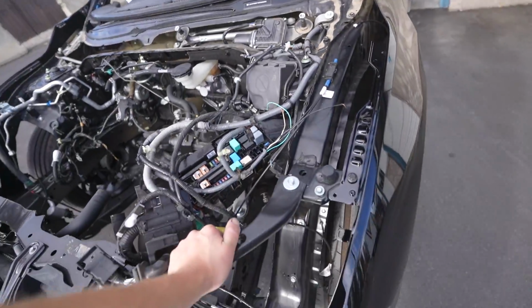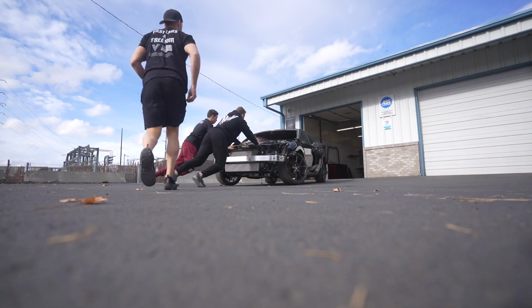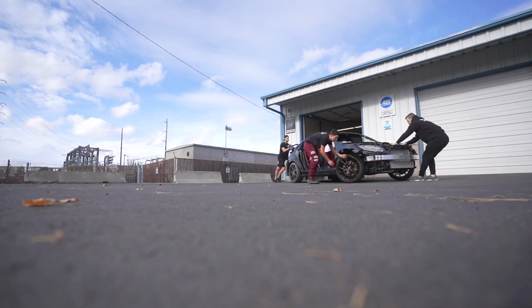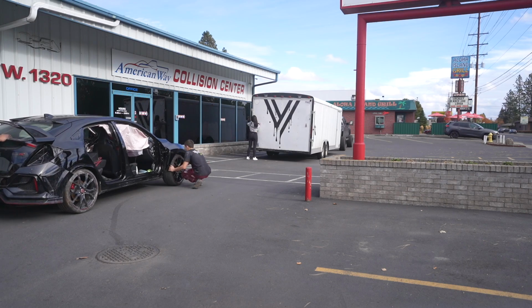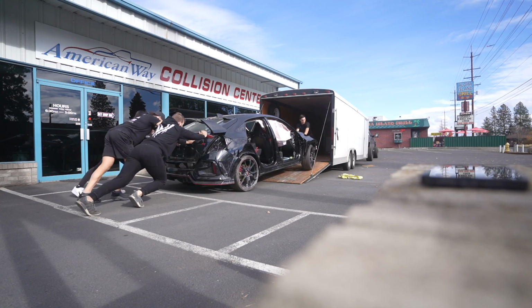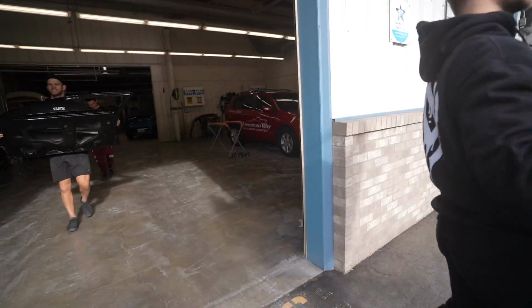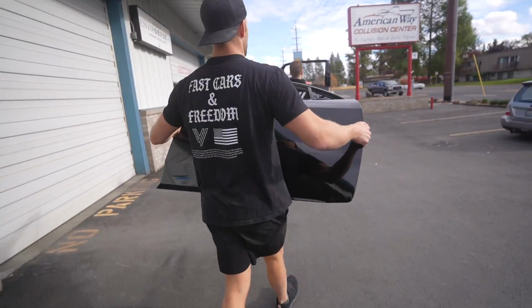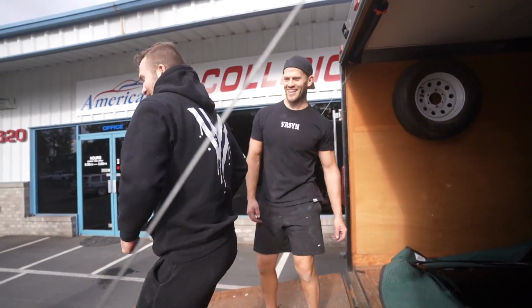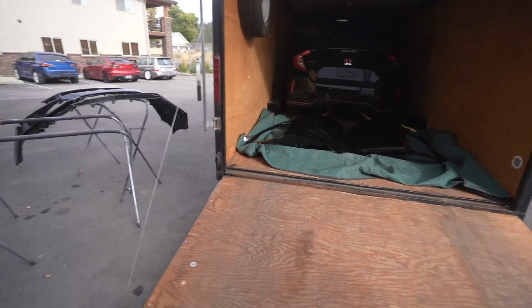Give me like a 40-point turn. Waiting for Jared to step on it. I didn't break it. Quick drive back to my shop. Everything's loaded up. We should be good to go, my friends. Ooh, they are touching though.